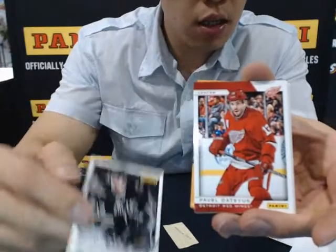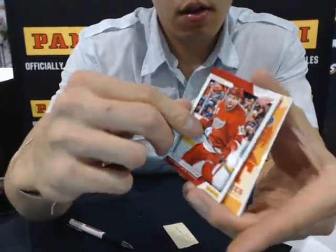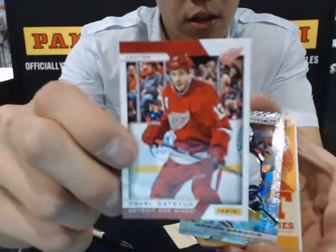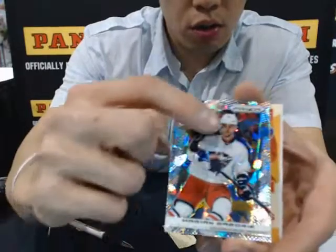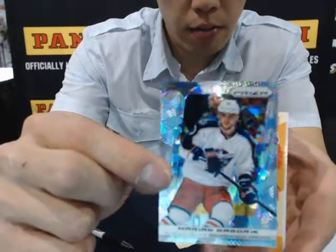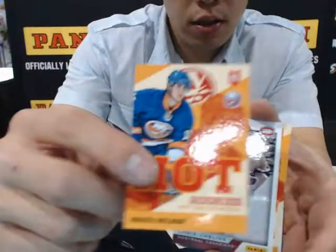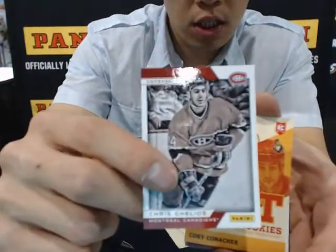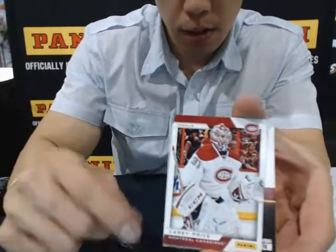Alex Chiasson. You're guaranteed to get at least four, maybe two. And they're not many. We got Pavel Datsyuk. And then we got Marian Gaborik. So there's glue coming down the card here, but it will rub off. So just letting you know. Marian Gaborik out of 30. Brock Nilsson. Chris Chelios. Corey Conacher. I do apologize for going so fast.